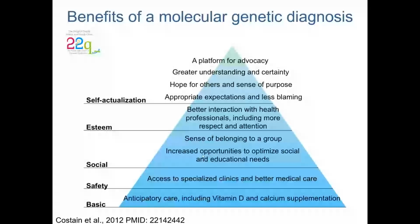So there are increased opportunities to optimize social and educational needs. There's better interaction with health professionals once the diagnosis is made. And in our observation, that includes more respect and attention. Oh my goodness, you have a piece missing on chromosome 22, makes a difference for an awful lot of people, including even government bureaucrats. So it's a platform for advocacy, for greater understanding and certainty, and it does provide a lot of hope for patients and their families, and a sense of purpose. And certainly for the poor parents, more appropriate expectations and less blaming, particularly of mothers.